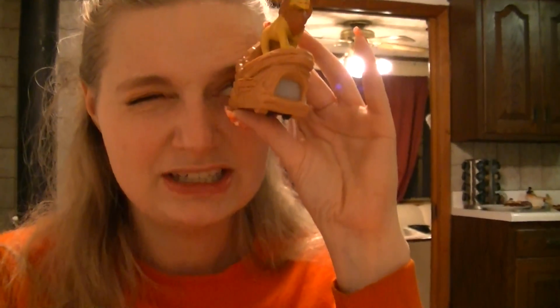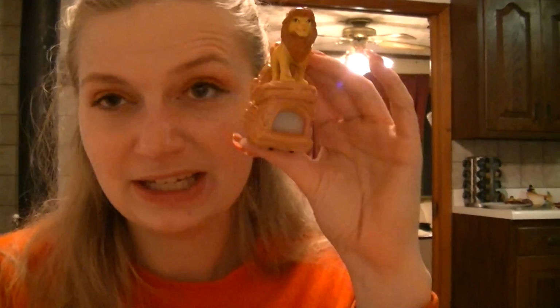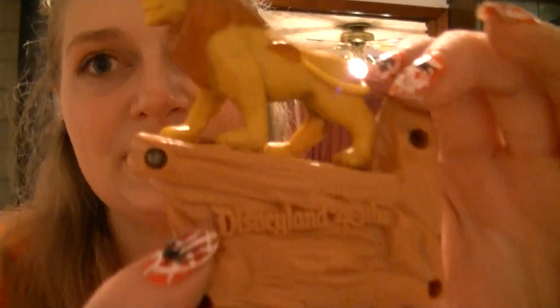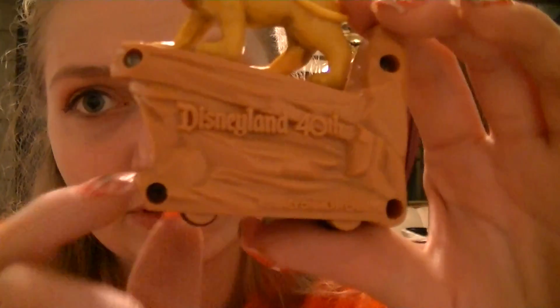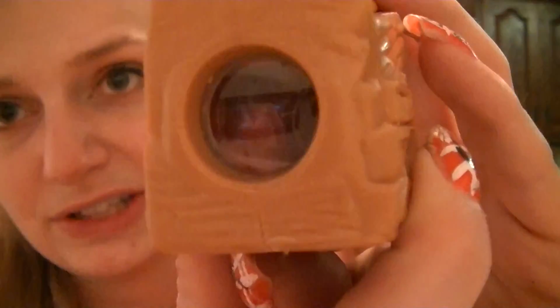Now, there are a couple more collections. This one had something to do with the parade that they do in Disneyland. Oh, Disneyland 40th anniversary. Anyway, they released these toys, and you would look inside them and see scenes. Now, this one is pretty butchered. I can make out what the scene was. It was the Lion King float, but it is grown-up Simba on top of Pride Rock, and it says Disneyland 40th on one side, and the Lion King on the other. I don't know if you can even see in there. Probably not. Well, not really. I thought I would try.